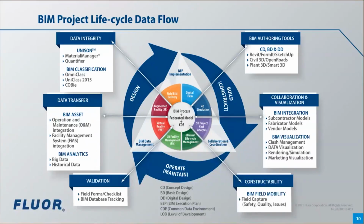BIM is a process that needs to be set up at the front end to support the project throughout the project lifecycle. At the center, you have the establishment of the BIM processes, which includes the BIM execution plan, or BEP, which documents the project key BIM requirements and any other support BIM processes required to execute the project. BIM management also includes the management of a federated model, which is a combined discipline or trade model that will be used for coordination and collaboration, and the establishment of the Common Data Environment, or CDE.